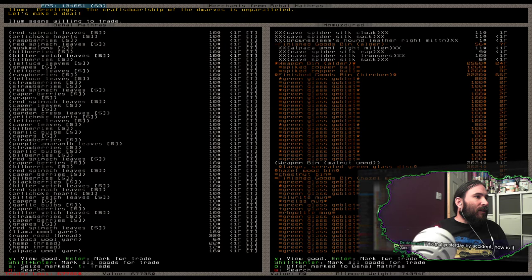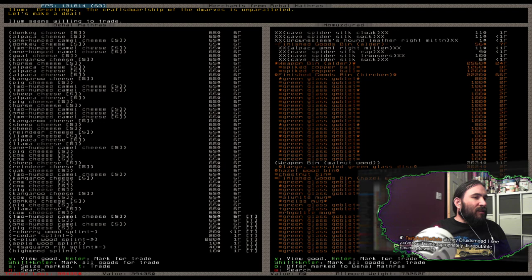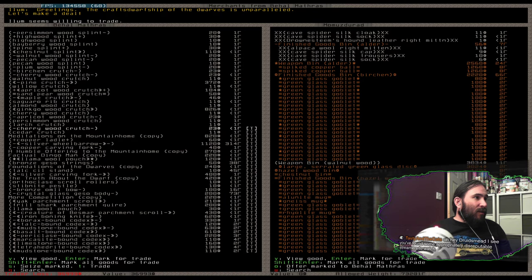Thread. Do we need yarn and thread? Don't think we do. We can get rid of those. Along with any of the clothing, we don't want dingo leather thongs. We've got so much cheese, I feel like buying more is an insult to our cheese industry. Let's not do that. Ooh, books. Meditations on the Mountain Home, a copper ladle, a silver wheelbarrow, blah blah, humble offering.